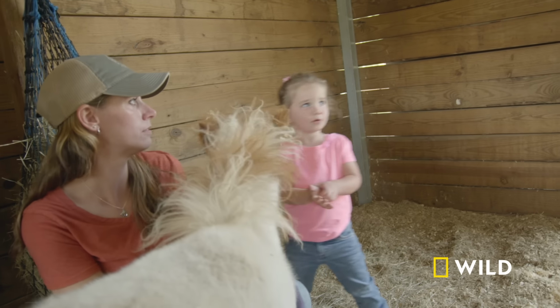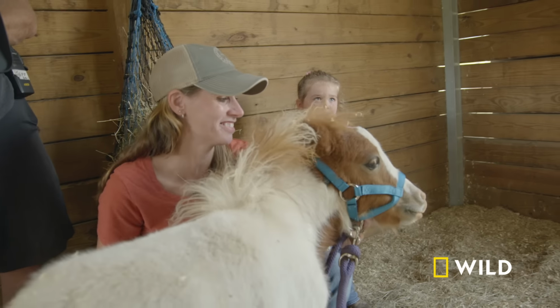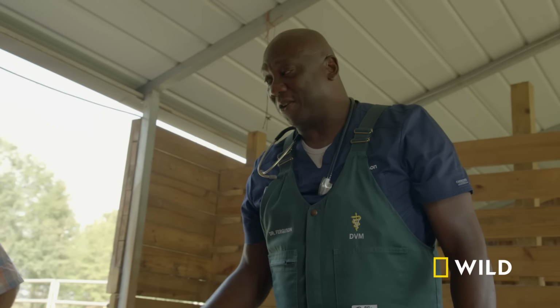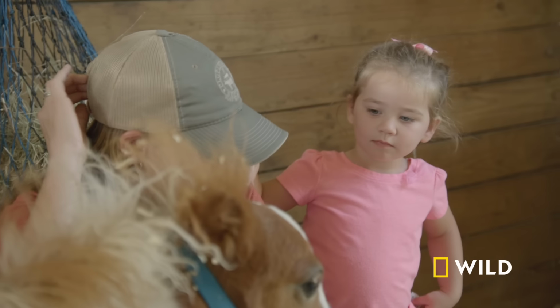She's got a bump on her. Oh, what do you think it might be? It's a bone. If it is, I'm taking you to work with me. If she goes to school to be a vet, it'll save me some money.